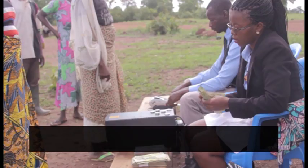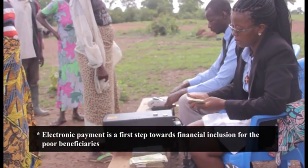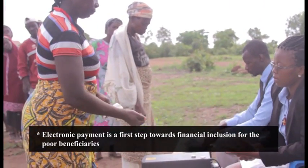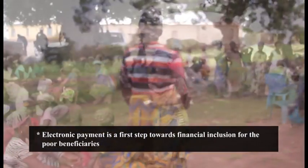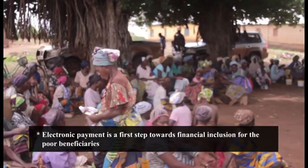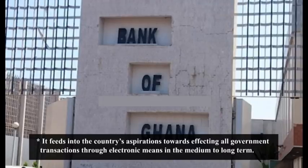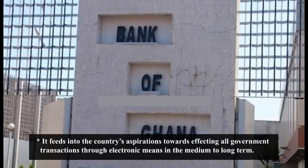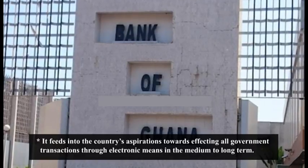The employment of an electronic payment system under the Labour-Intensive Public Works Programme is the first step towards financial inclusion for the poor beneficiaries, who hitherto may not have had any experience in participating in a bank transaction. It also feeds into the country's aspirations towards effecting all government transactions through electronic means in the medium to long term. This will reduce the cost to the national coffers of minting money.